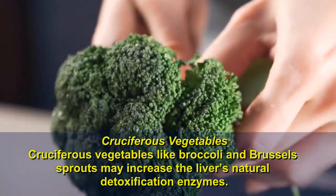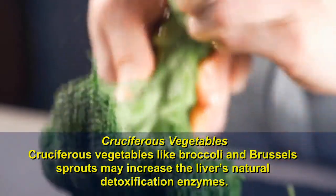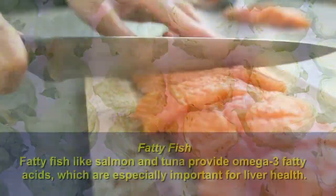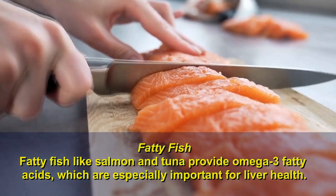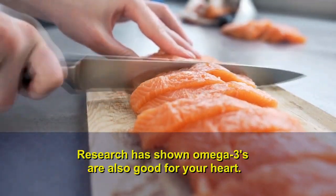Cruciferous vegetables. Cruciferous vegetables like broccoli and Brussels sprouts may increase the liver's natural detoxification enzymes. They also help protect the liver from damage. Fatty fish. Fatty fish like salmon and tuna provide omega-3 fatty acids, which are especially important for liver health. Research has shown omega-3s are also good for your heart.